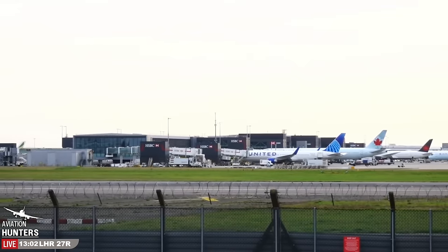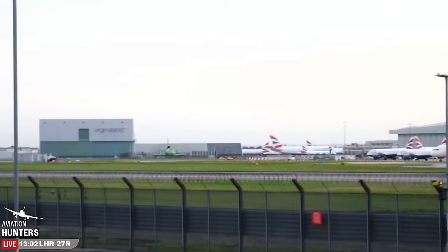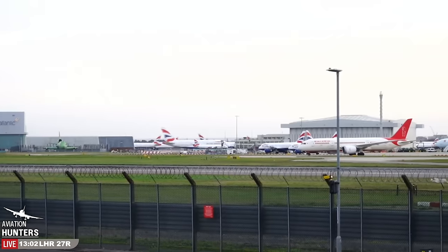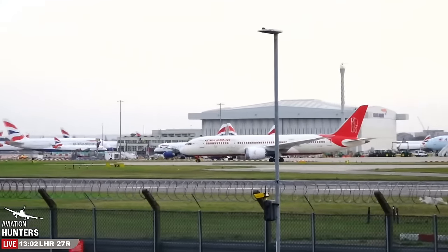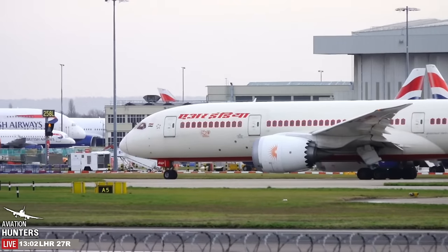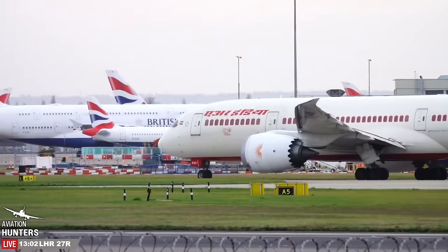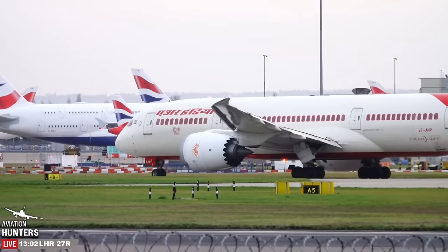And yes, so we have got Lifeline 2, good afternoon to you, saying a question, do they have a minimum or maximum taxi speed? So yes, it's about 20 knots on the ground. That's sort of the, I guess you could say, the average taxi speed. But it really all depends.